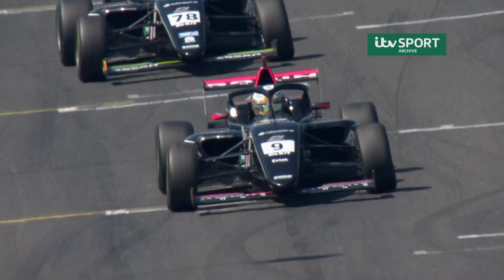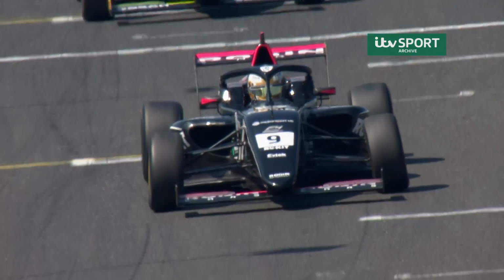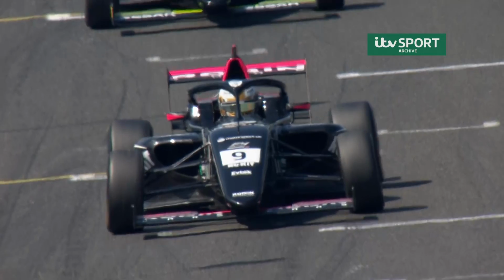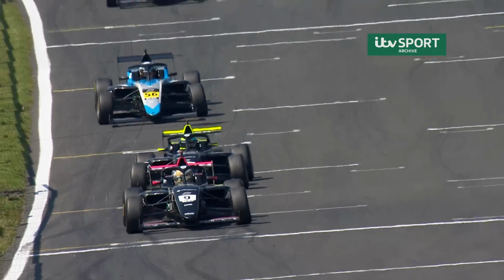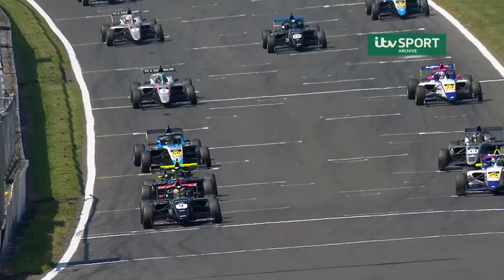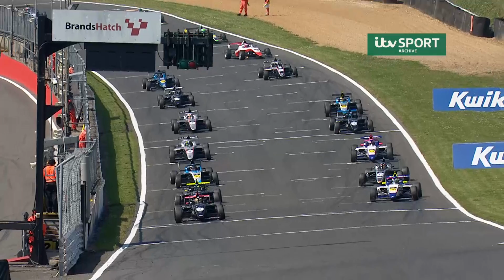Abbi Pulling. Not the best qualifying for her, but by virtue of the system, P12 in qualifying puts her on the front row for the partial reverse. Big opportunity for Abbi Pulling in this race. She's got Jack Sherwood right behind her, the Rodin teammate.